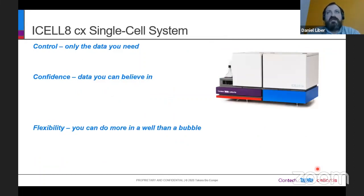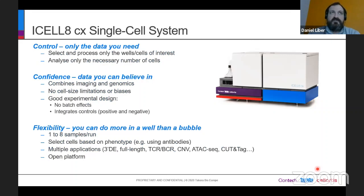When we developed the platform, we were trying to cover 3 parts of the experiment. We found 3 issues in the way that single cell genomics experiments were performed. So we wanted a solution that would give more control over the experiment, more confidence in the data generated in each experiment, and a platform that was flexible and gave flexibility to our users.